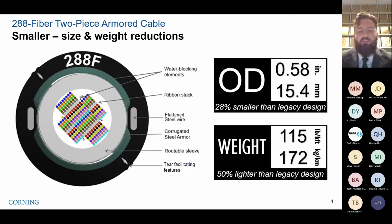Essentially, that is just a cross-sectional width as a function of tensile strength. So because we're having thinner strength members, we're able to have OD reductions in the jacket wall thickness, and hence we're able to have a lighter, smaller cable. You'll notice on this right-hand side, just to put some merit behind these statements, again, we're about 28% smaller and roughly 50% lighter.